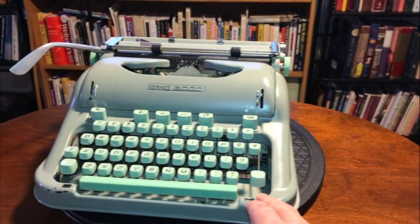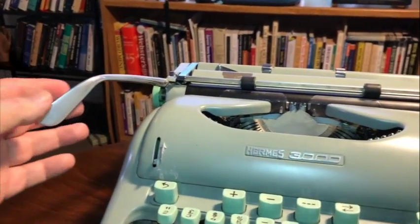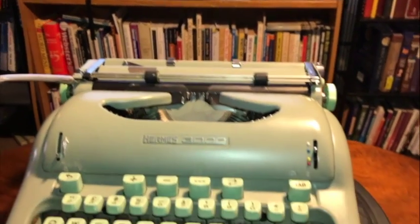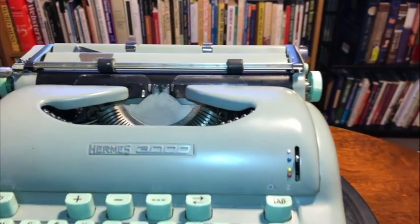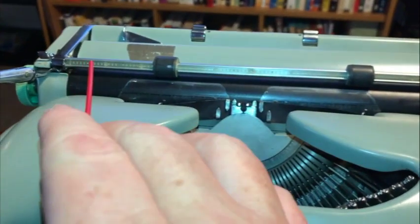Some distinctive features that I want to share with you. Look at this, this return lever here. This thing is way out front, works very well. And one of the most interesting things is that, unfortunately, this doesn't have it.